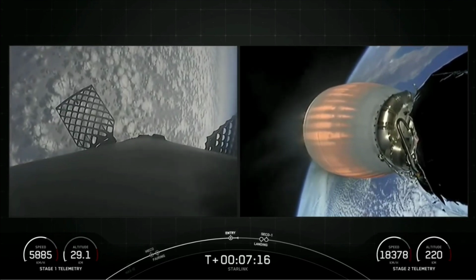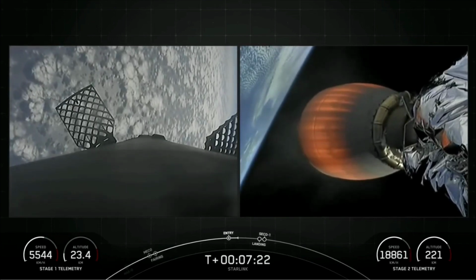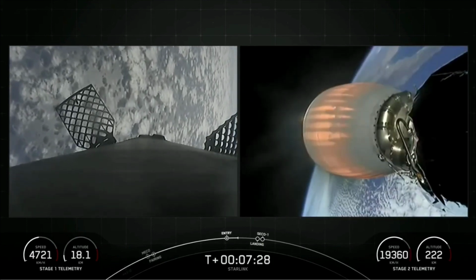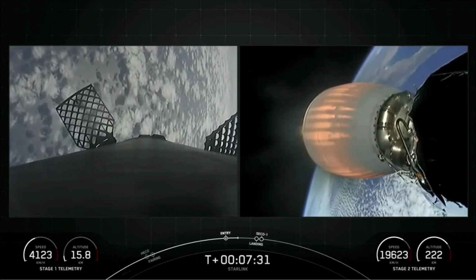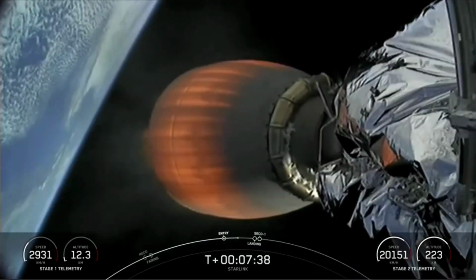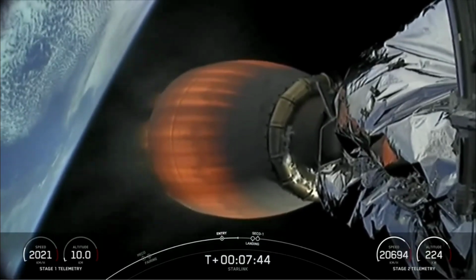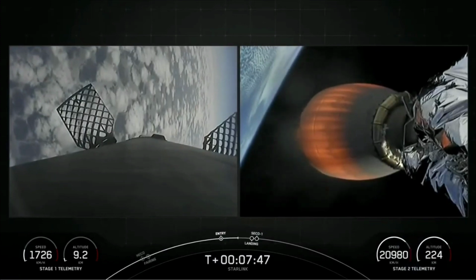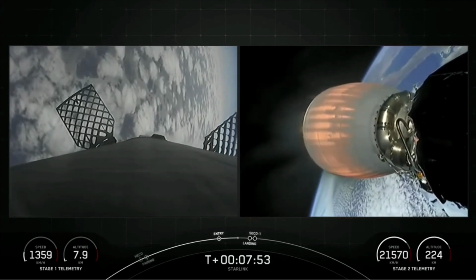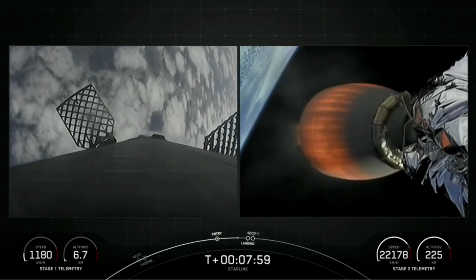You've also just heard the call out that the entry burn on board the first stage has been completed. Stage 1 FTS has saved. Stage 2 FTS has saved. Stage 1 transonic. That call out that the first stage is transonic means the booster is now traveling near the speed of sound.